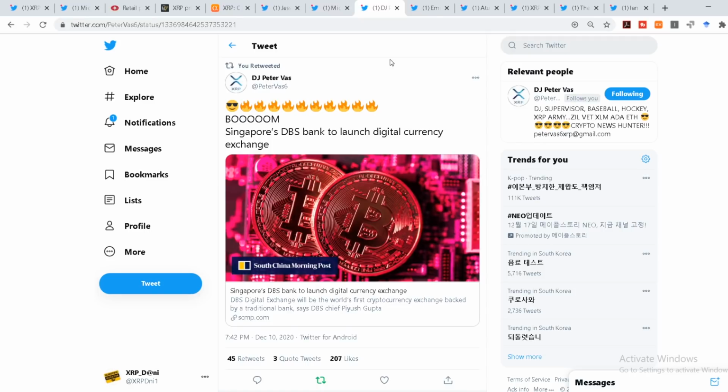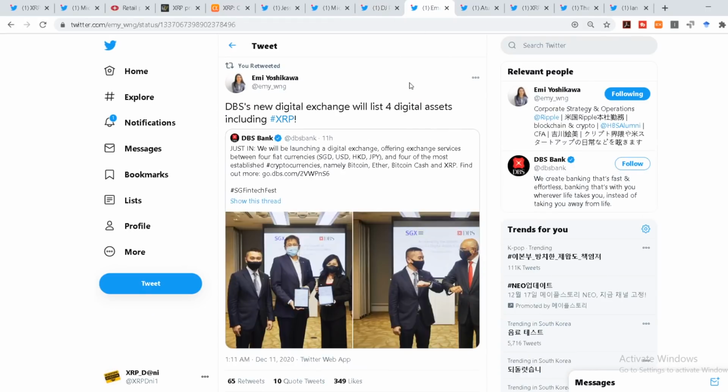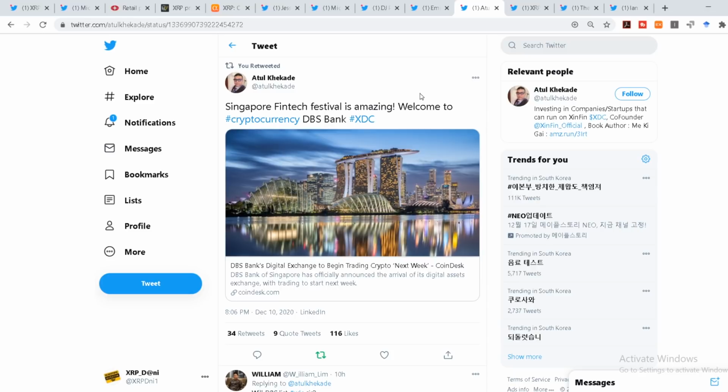Now, there is something which I really would like to highlight. This tweet from Peter Bass highlights Singapore's DBS Bank to launch a digital currency exchange. Now that's okay, that's cool, that's bullish. But the next one is from Amy. She's actually highlighting that DBS's new digital exchange will list 4 digital assets including XRP. Okay, so that is from XRP's side. Now the next tweet is from Atul, who's a part of XDC, the Sinfin group, and he's also bullish on this news. Singapore FinTech Festival is amazing. Welcome to cryptocurrency, DBS Bank, and he's quoting XDC.